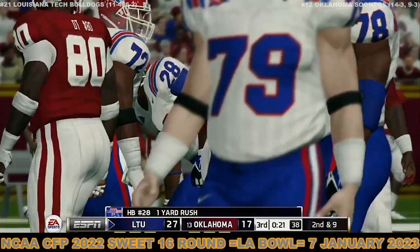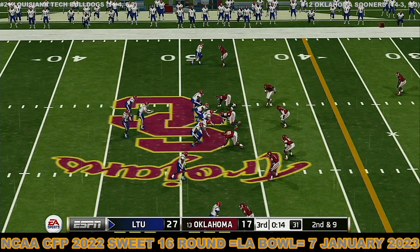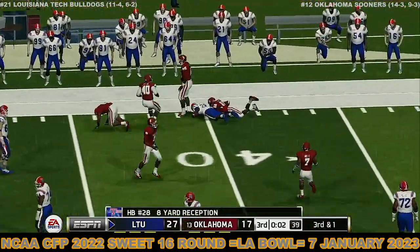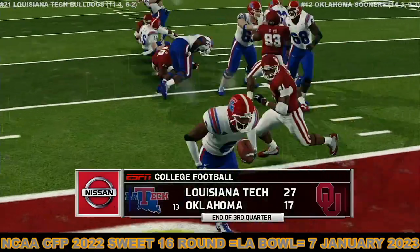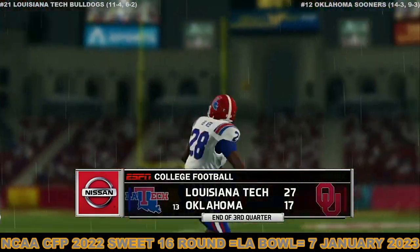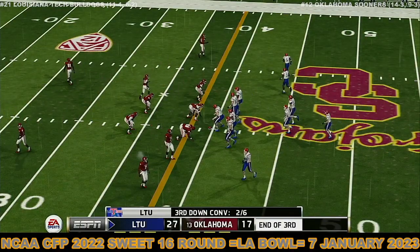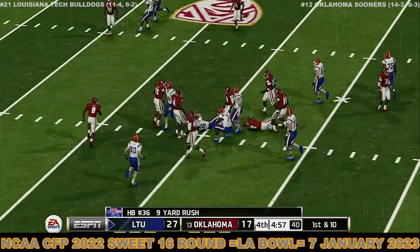He makes it to the 48-yard line. Looks left, finding his tailback. And they make the stop right around the 40. A quarter to go, and can they pull the upset? 27-17, Bulldogs. Back in this very pivotal fourth quarter. Makes it out to about the 30.